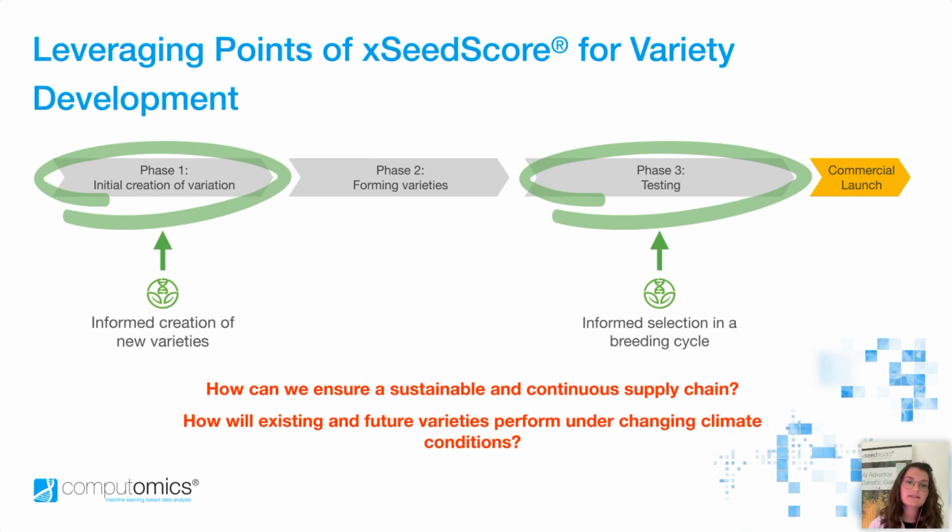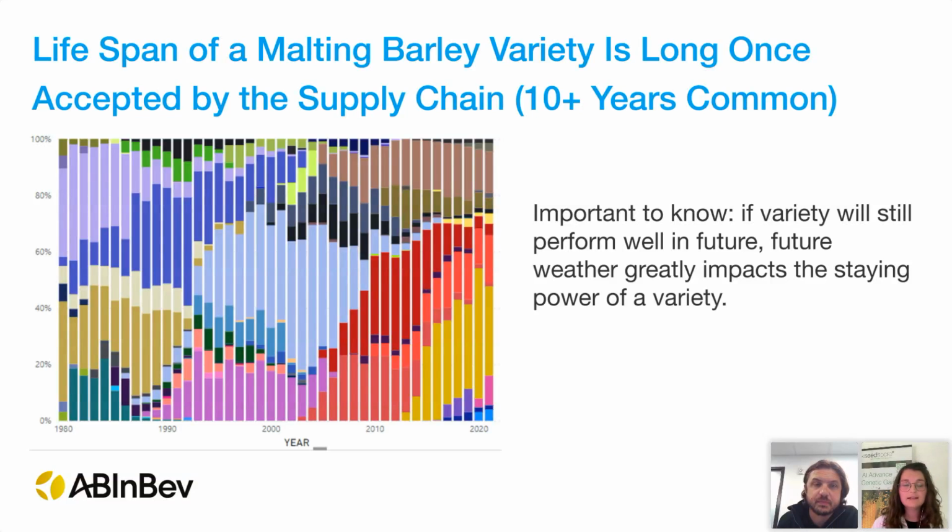But now the challenge today is, how can we ensure that with all of these tools, we still have a sustainable and continuous supply chain? As Austin mentioned, that's very important to him and to his company in general, and I guess also to everyone facing climate change. And the core question here is basically, how will existing and future varieties actually perform under the changing climate conditions? Because especially for barley, it can be in the market for a very long time. So Austin, maybe you want to chip in and explain to us what you've seen so far.